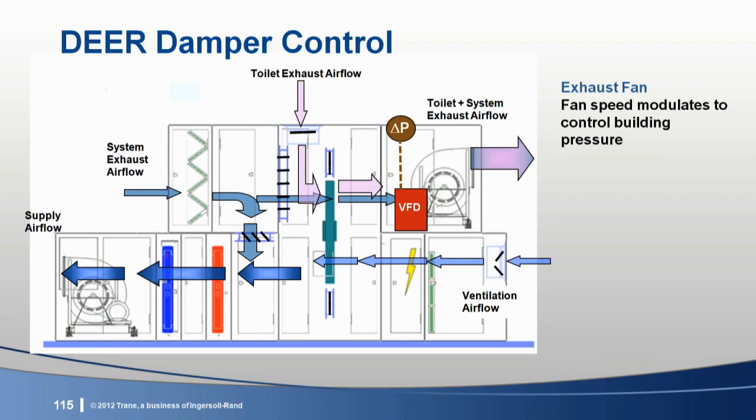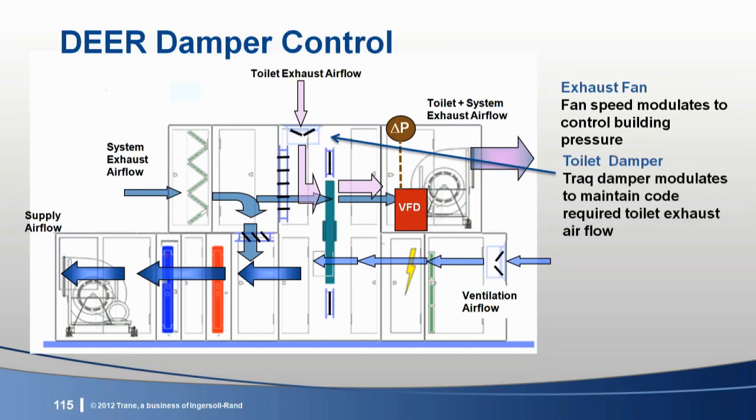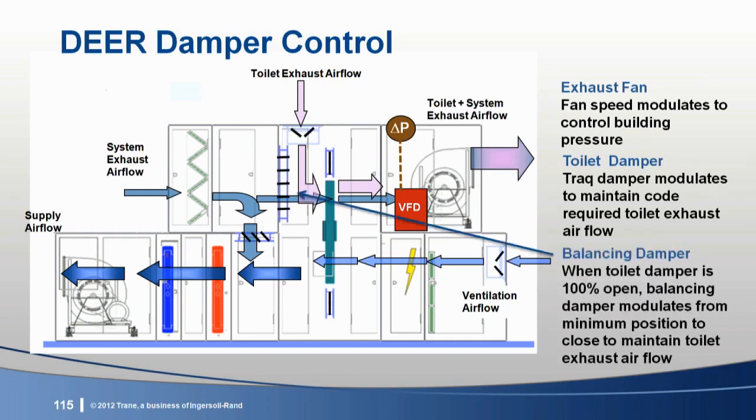The exhaust fan speed modulates to control building pressure. The toilet exhaust damper modulates to maintain code-required exhaust airflow from the restrooms. This exhaust airflow is measured. If the toilet exhaust air damper goes 100% open, the balancing damper will modulate toward close. Though unlikely, this system can bring the minimum building exhaust flow down to 100% toilet exhaust flow, if required, to maintain building pressure. So the system can ensure building pressure control, proper toilet exhaust, and be able to get the maximum energy recovery possible.